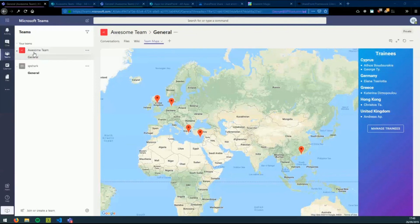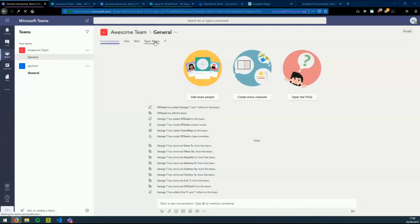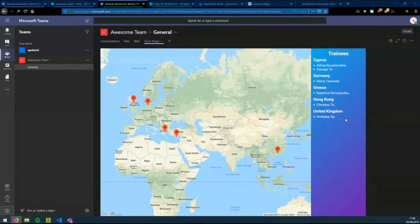So what do we have here? This is a normal team, nothing special about it. We have this web part here. It loads from a SharePoint list, gets all the different locations, and displays them here on the right. Obviously, it allows the admin to see this Manage Trainees button. If we look from another user's perspective that is not an admin, the button is not there, just so that you get an idea.